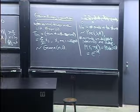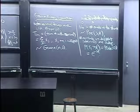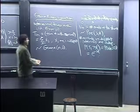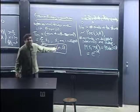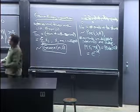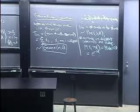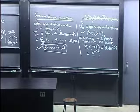Success is however you want to define it, but in this case we just mean the arrivals. All right, so let's prove this fact now, because just from what I've written, I'm saying this is true, but I said add up exponentials, and here I said write down this PDF with the gamma function, and what does that have to do with that? Not yet clear, right? So we need to check that that's true.